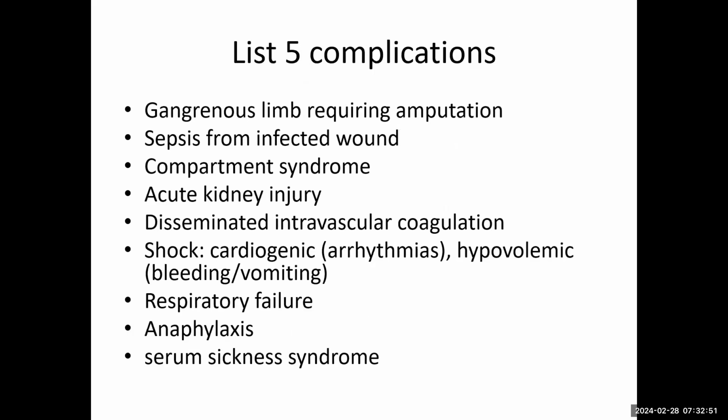So, list five complications. The complications may be related to the site of the bite, where you can develop gangrene of the limb. They can have an infected wound with sepsis, and compartment syndrome can also occur. Acute kidney injury can occur, DIC can occur, and then hypotension or shock can occur as a result of either cardiogenic shock or hypovolemic shock from bleeding and vomiting. Respiratory failure and then anaphylaxis from the envenomation itself. And then we can also have serum sickness syndrome, which can be from the anti-snake venom that is going to be given. Next slide, please.